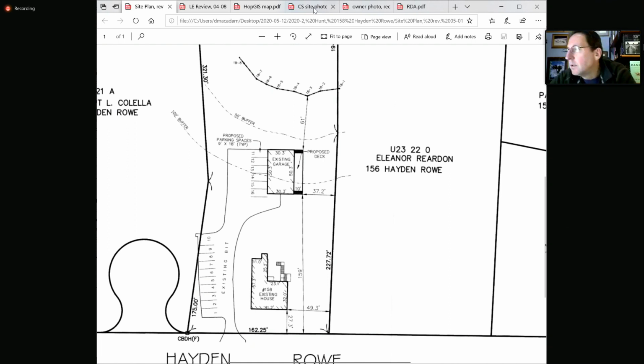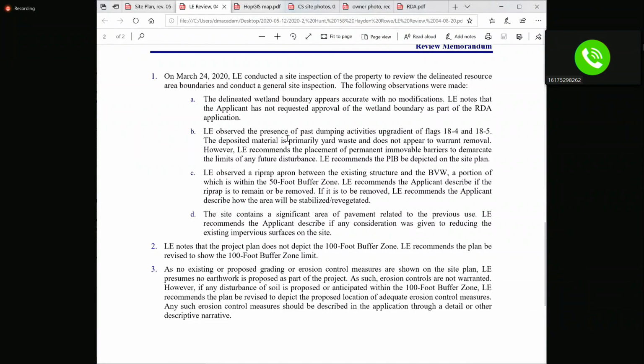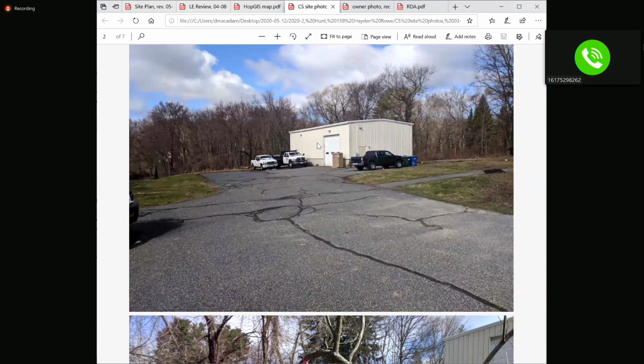Matt, I'm just looking at your comments here. I think you agreed with the resource area boundaries based on your inspection. Yep. I guess you had a question if there was any consideration given to reducing the existing impervious surface areas. And I think I know what Mr. Hunt's response to that is going to be. I think it's a staging area for his vehicles, but I don't want to speak for the applicant. Can you still hear me? Yes. Okay, so yeah, I would need to keep all the pavement just for the Board of Appeals. I needed 2 parking spots per apartment, and the way it sits, I have exactly that. Okay. Yep.